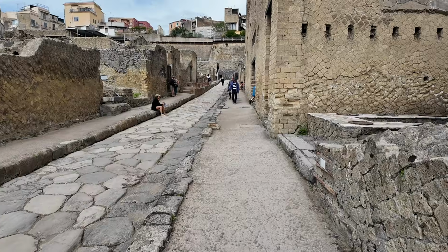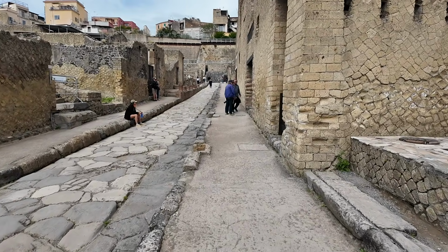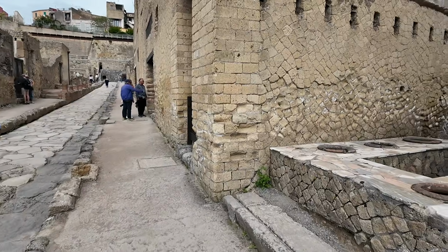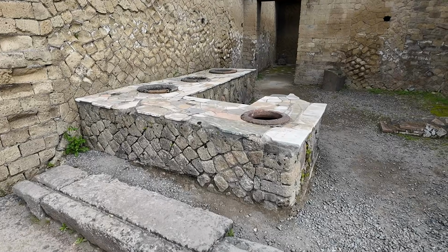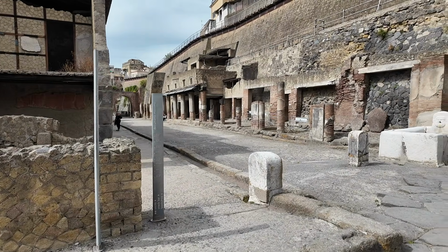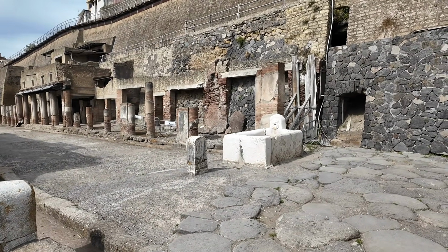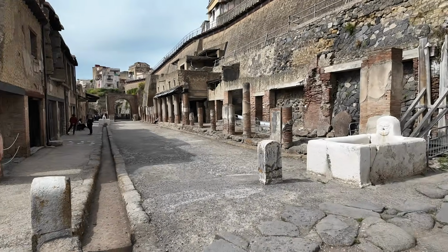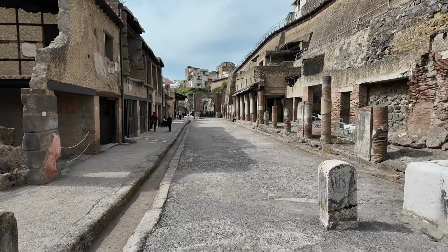Walking up Cardo 5 toward the Decumanus Maximus, we pass a number of well-preserved thermopolia, fast food establishments. This one has a nice marble counter at which patrons were served. We now turn onto the Decumanus Maximus, Herculaneum's main street. This was a bustling thoroughfare, its porticos busy with shoppers.